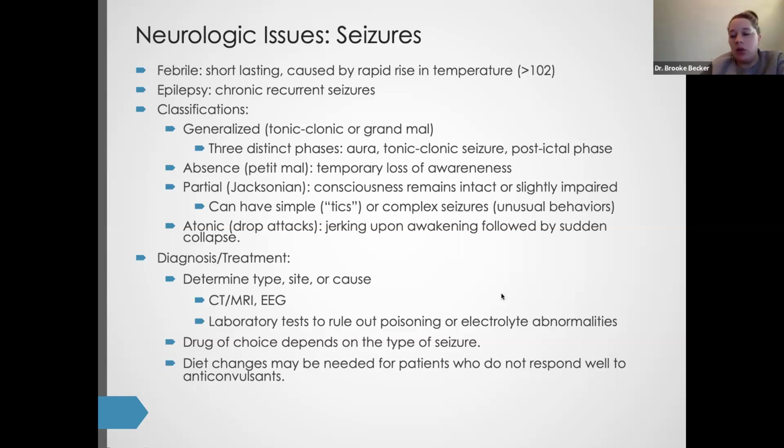Seizures are diagnosed with EEG. A lot of times they'll also do a CT and an MRI to see if there's any brain damage or abnormalities in the brain that's causing those seizures, like a tumor. Lab tests can also potentially rule out electrolyte abnormalities that can cause seizures. The choice of the seizure medication depends on the types of seizures that those kids are having.